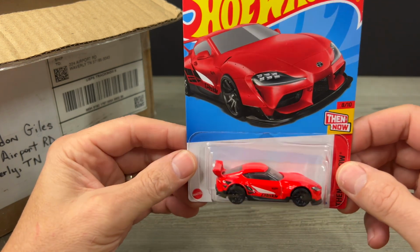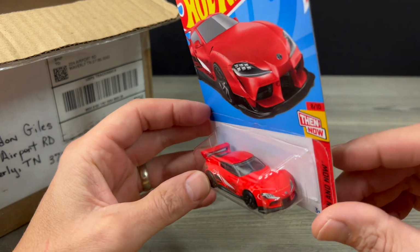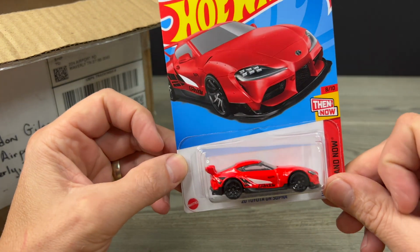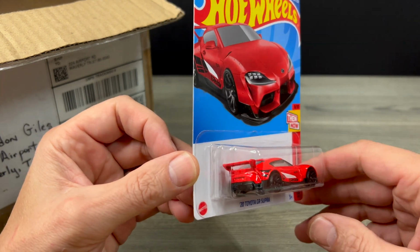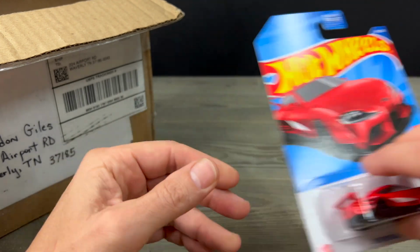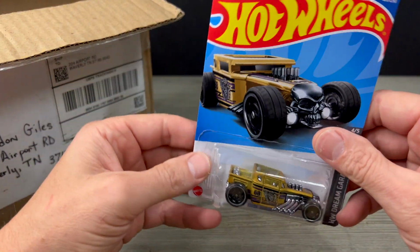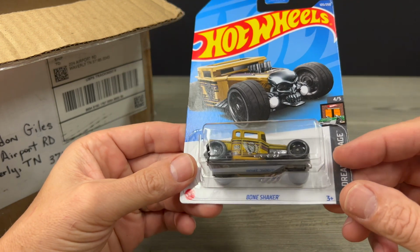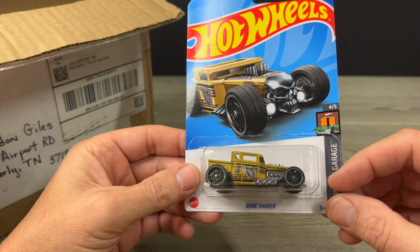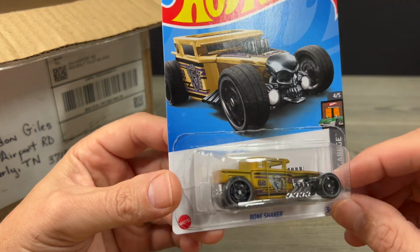2022 GR Supra. This one coming with the kind of similar tampo work as the last one. Since it is a then and now, this would be the now version. Pretty cool looking car. Still yet to find the GameStop version of that one. That's a hard one to find because it seems like GameStops have pretty much stopped carrying Hot Wheels, which is really convenient.